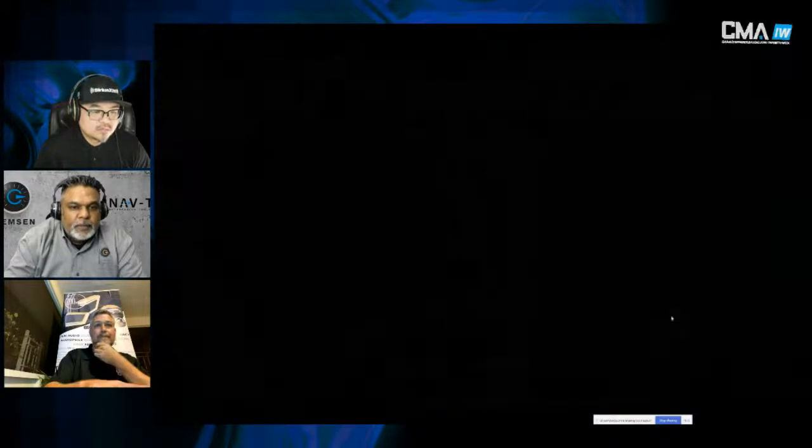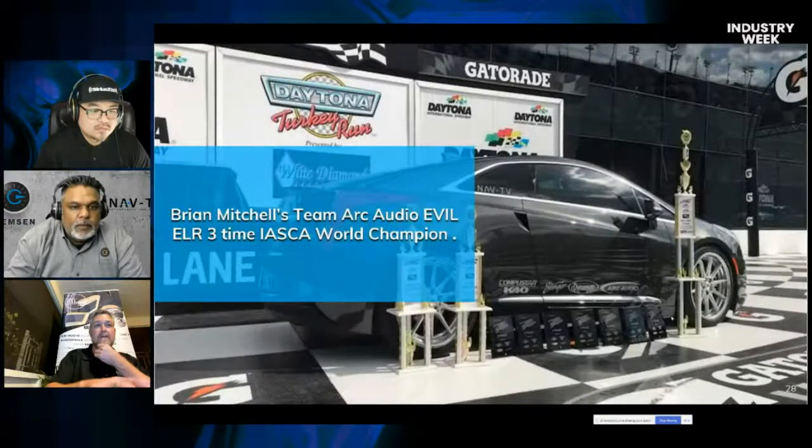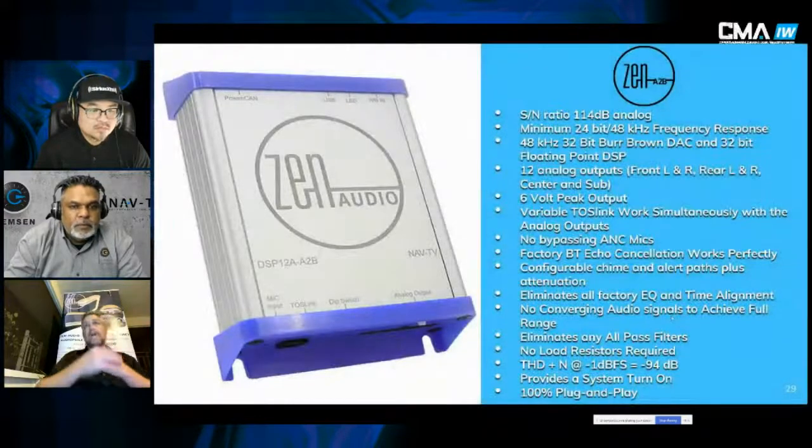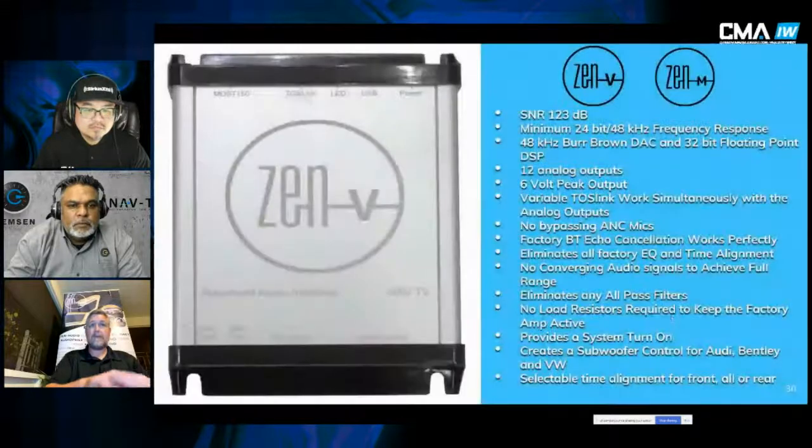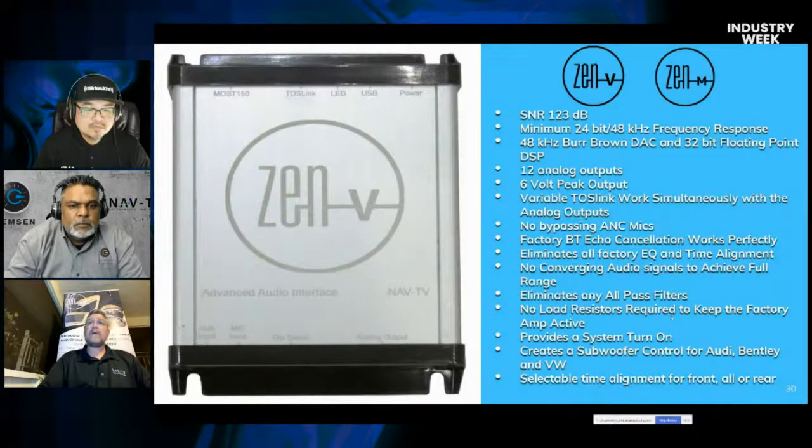Yep, no problem. Okay, so there's the ELR. This is our most popular piece. This is NAV-TV. This would be for Ford and Lincoln with either the B&O or Revel. This one has 12 channels of output versus the 6 on the M650. We have the Zen V and the Zen M. This is the same hardware, guys. They can be flashed back and forth.